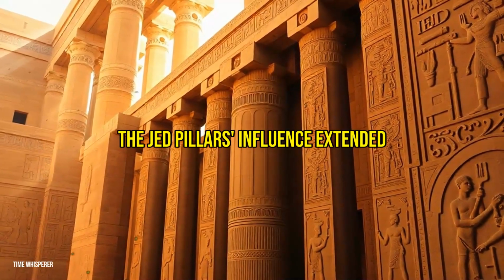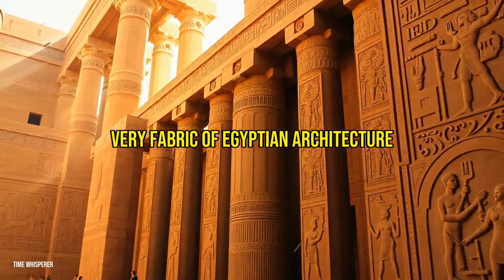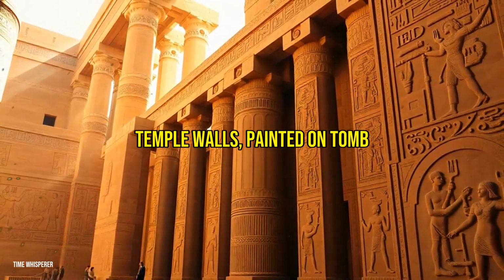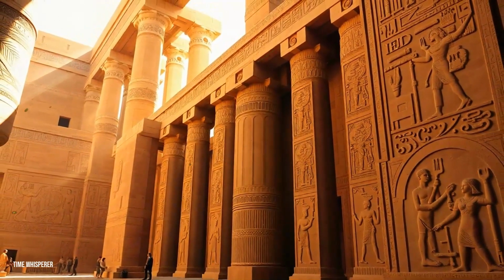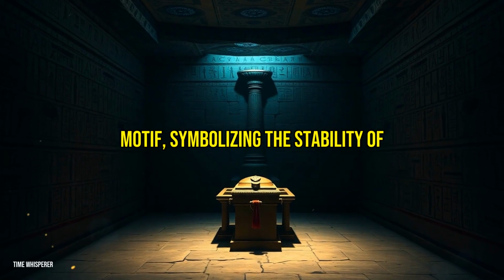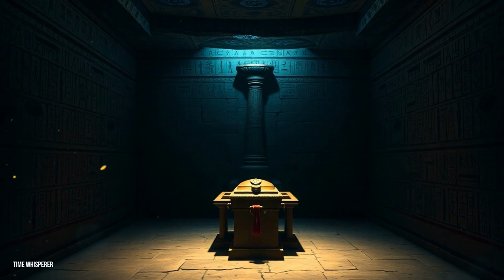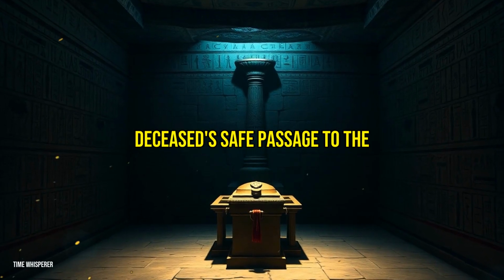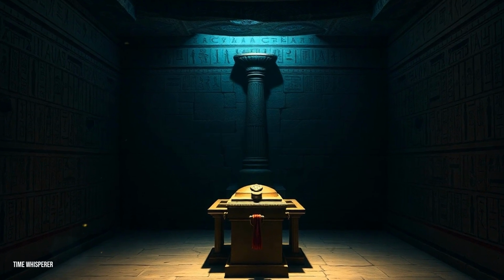The jade pillar's influence extended beyond rituals and into the very fabric of Egyptian architecture and art. It was often carved into temple walls, painted on tomb ceilings, and even incorporated into jewelry and amulets. In architecture, the jade was sometimes used as a decorative motif, symbolizing the stability of the structure and its alignment with cosmic order. In tombs, it served as a protective symbol, ensuring the deceased's safe passage to the afterlife and their eternal stability in the realm of Osiris.